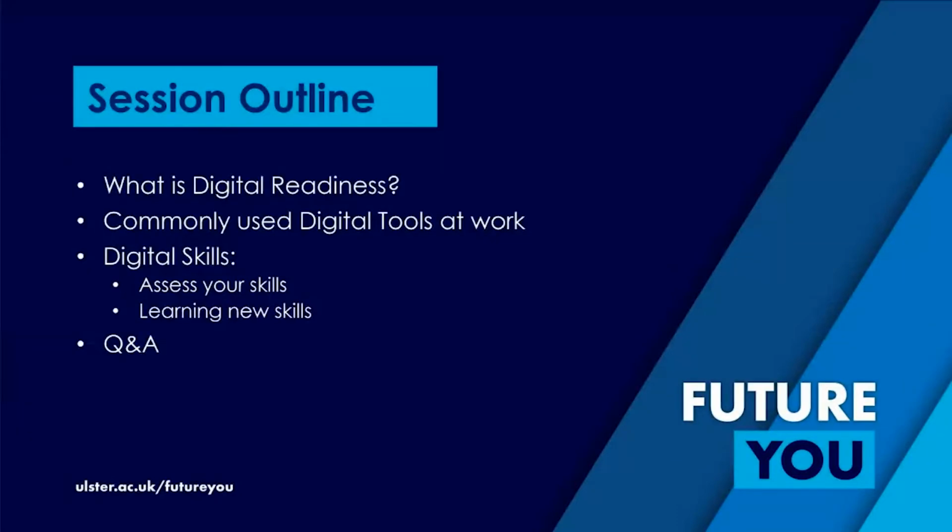So we're going to have a quick look at what digital readiness is this morning, and then look at some of the commonly used digital tools at work. We can't go through every single digital application because there are hundreds and hundreds, but we're going to look at ones that are more commonly used so that you can identify those, be able to talk about them at interview, and maybe upskill yourself a little bit on some of those tools. So if you're asked at interview, do you know how to analyze data in an Excel spreadsheet, or do you know how to create an infographic, what software would you use to display your numerical data in an easy to read presentation, you'll be able to identify that and talk knowledgeably, or at least refer to it.